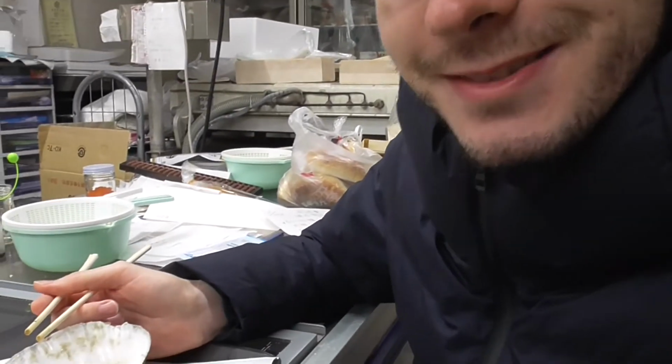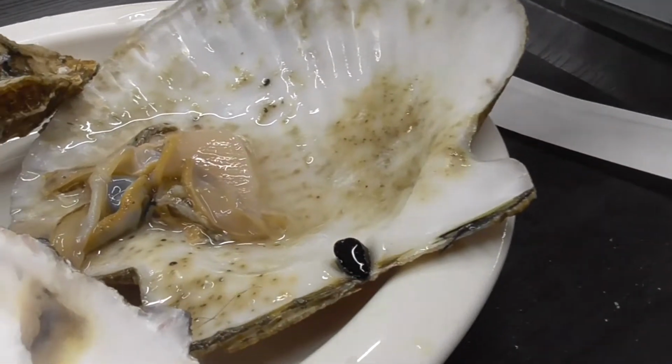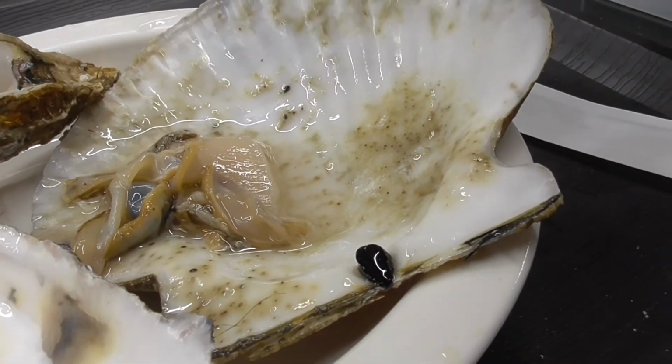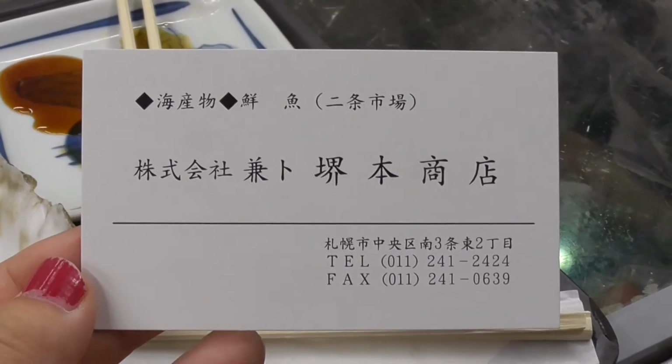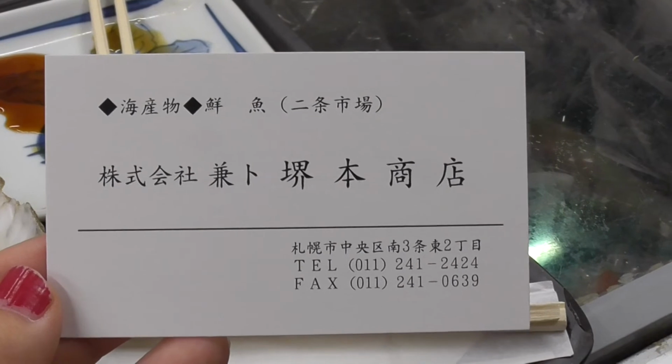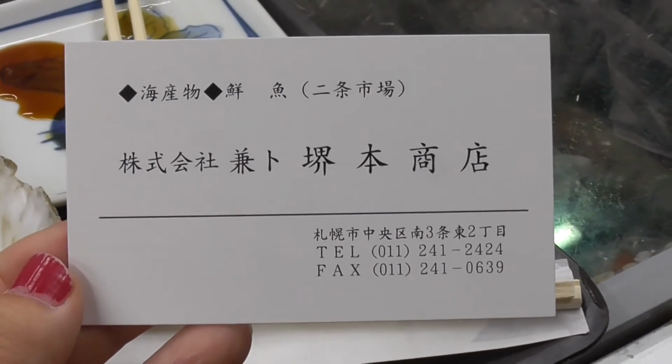Yeah, I recommend it. I don't normally like seafood. I really like how bouncy and creamy. Yeah, it's very creamy. Oishikatta. It was tasty. Hokkaido scallops. We highly recommend this place. We ordered two more clam, I would say. Yeah, called shirogai, like white clam.